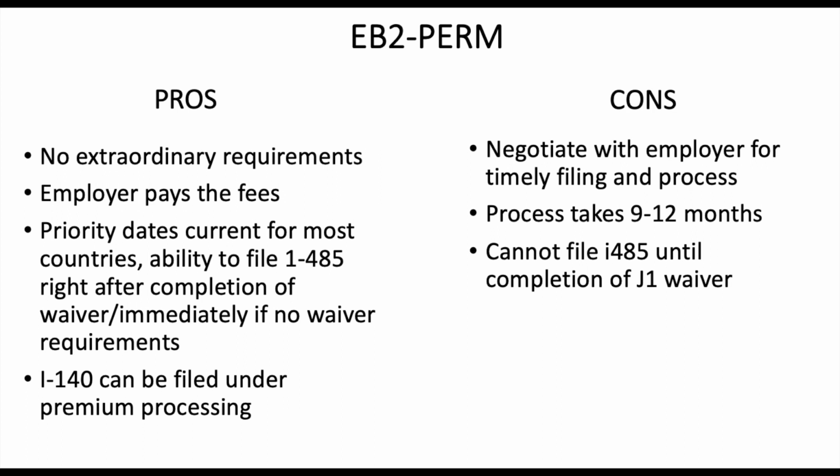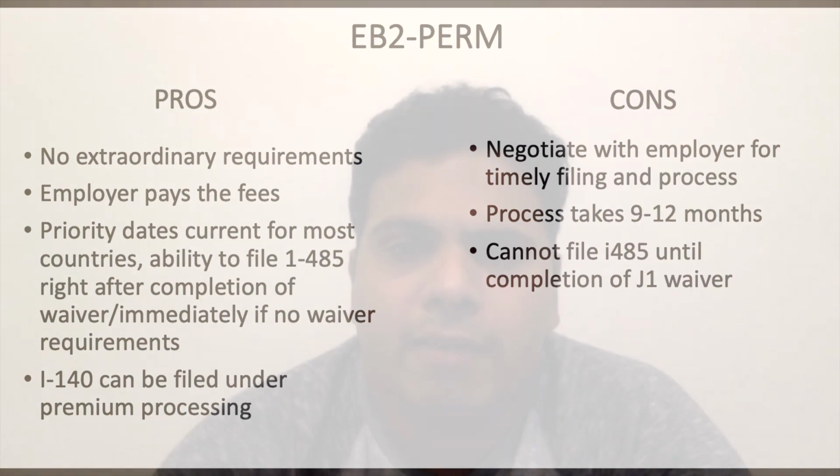The negatives are that you have to negotiate with the employer for timely filing and process. The process could take anywhere from 9 to 12 months, and you cannot file I-485 until you finish the waiver pathway.